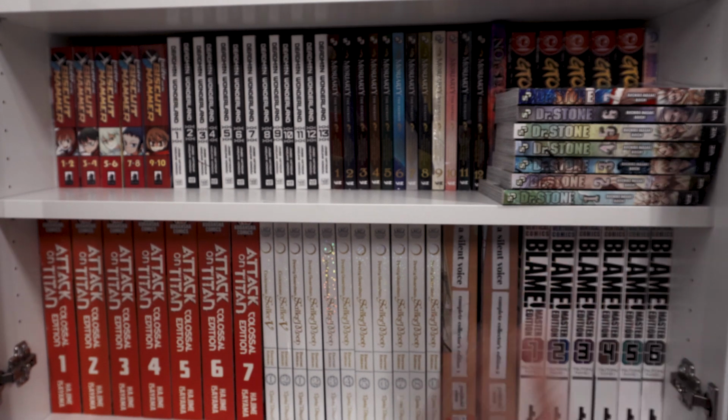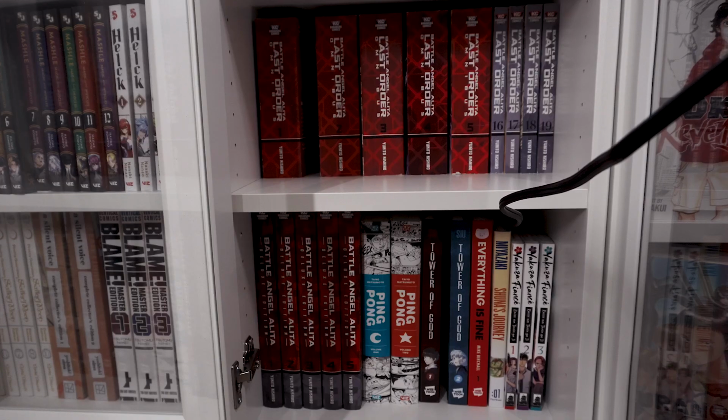This is through shelf 1. Now we're going to go into the half a shelf, and then we'll go ahead and continue to move on in the video. Okay, now we are checking out the half shelf Billy.